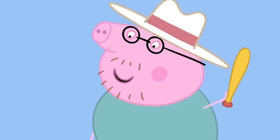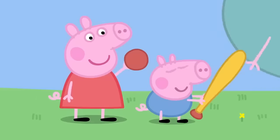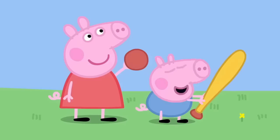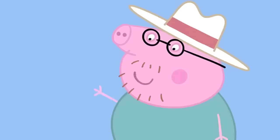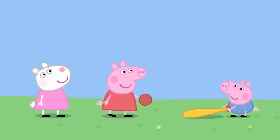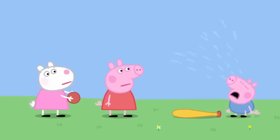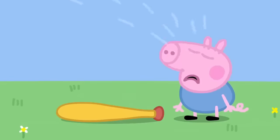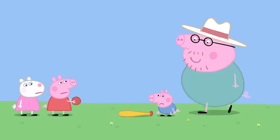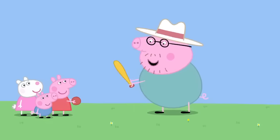Let's play bat and ball. Peppa can throw the ball and George has to bat it. But if anyone catches the ball, George is out. Okay. Caught it! George is out. George is a bit too little even for bat and ball. You just need a bit more practice, George. Watch me.